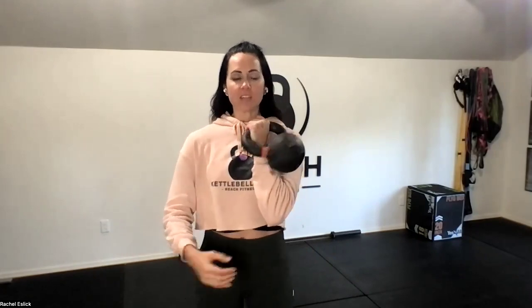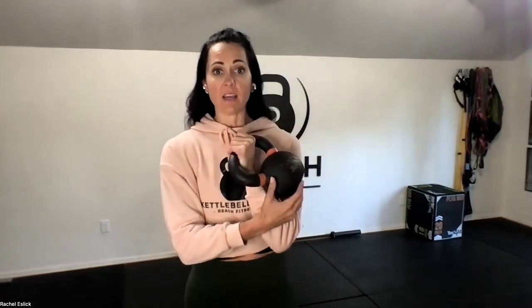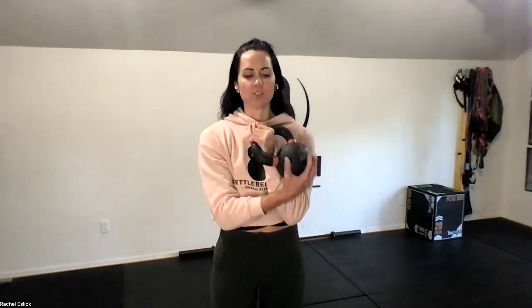So play with it on the right, get to it on the left. You can definitely hold the kettlebell where it feels the most comfortable for your unique body. So I'm holding it right in the middle of the handle, but if you wanted to play around with holding it more up towards the top corner, you could try that. More towards the bottom corner, you could try that. Whatever feels good to you. We all have like wrist bones and different things going on too.